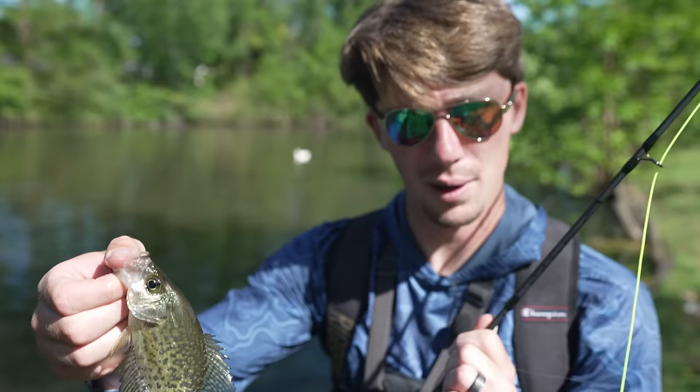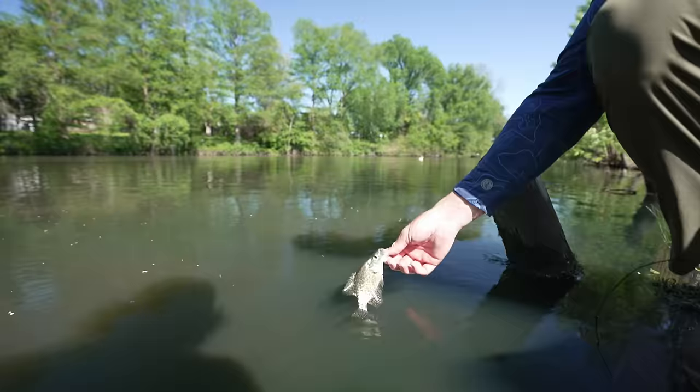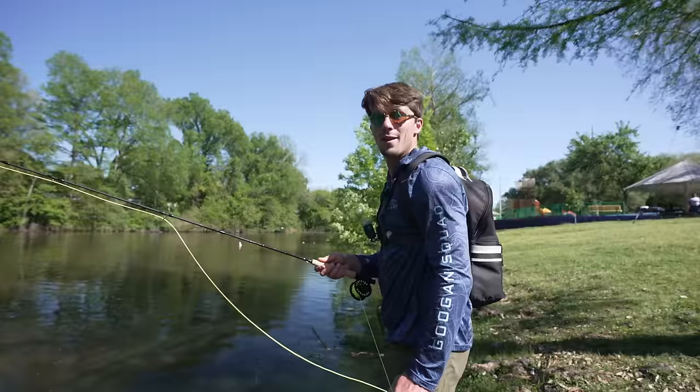You can hear the swing sets behind us right now. We are in it. That is so crazy. Didn't even think there'd be crappie in here. Nice gentle release for a little crappie, buddy. Very unexpected surprise. There he goes. That's awesome. Never knew. On the freaking fly, too.